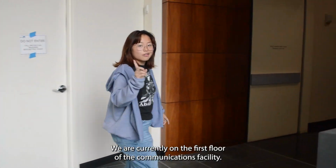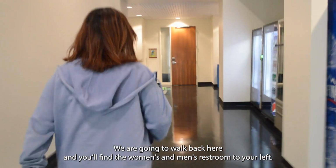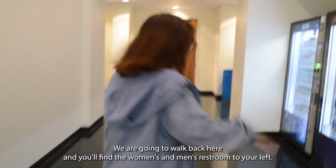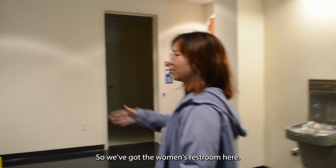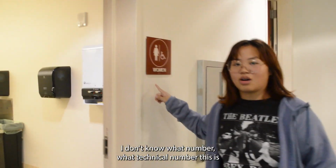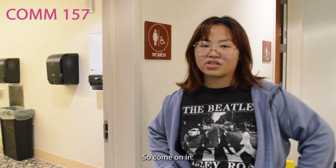We are currently on the first floor of the communications facility, and we're going to walk back here, and then you'll find the women's and men's restroom to your left. Alright, so we've got the women's restroom here. I don't know what technical number this is, but I'll do this in post-editing, so come on in.